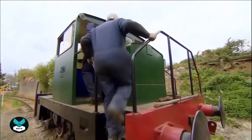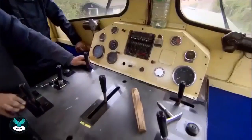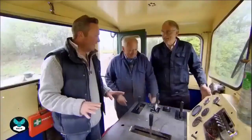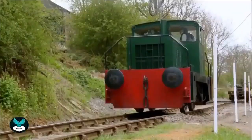Wow, look at this. Good heavens, it's a proper industrial brute, this, isn't it? Yes. Okay, where do you want me? Come in here and drive it from here. You drive it from here? Yes. Not from there? No. Okay. I'm really nervous about this.